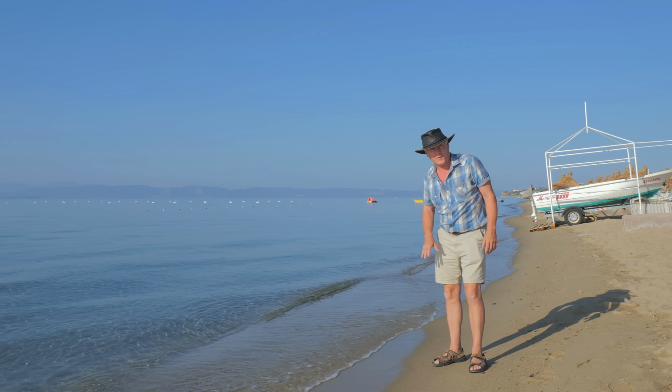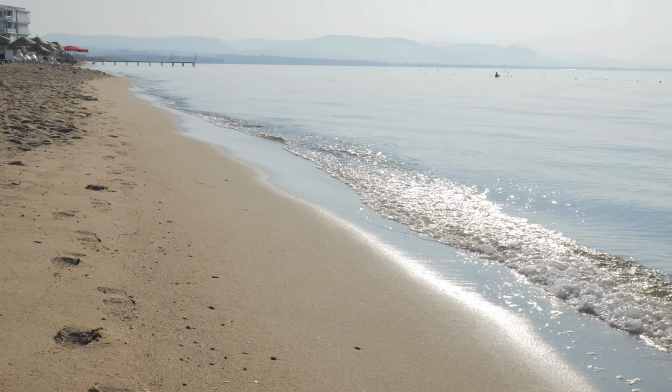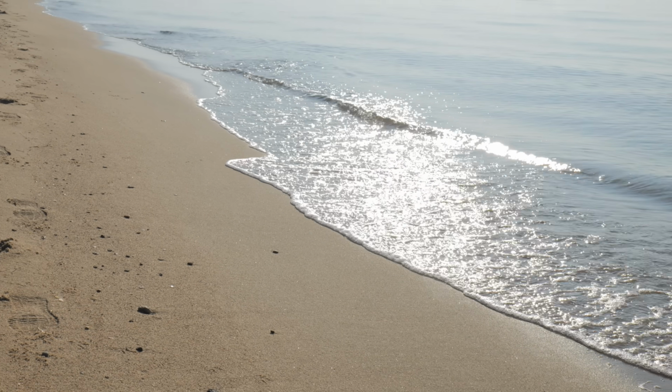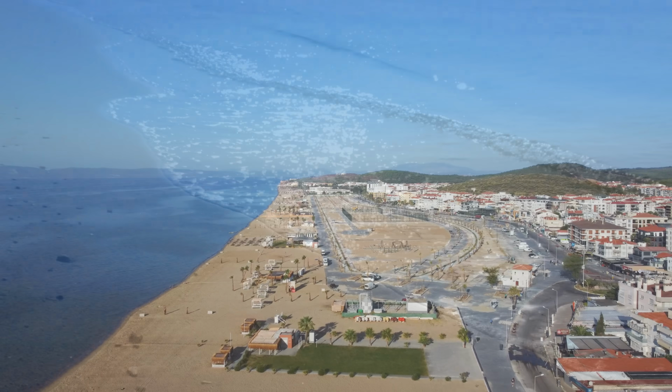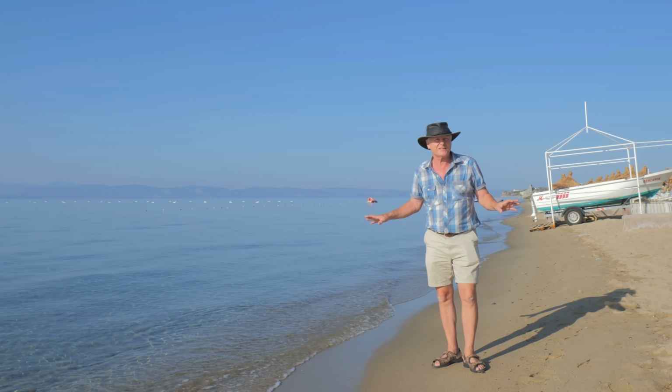Grade nearly got wet then. It's a fine gradient here going into the sea, and there's no rocks, so it's lovely for swimming. Of course, at this time in the morning, 8:30, it's not very busy.